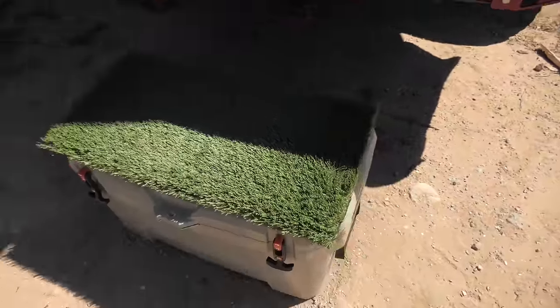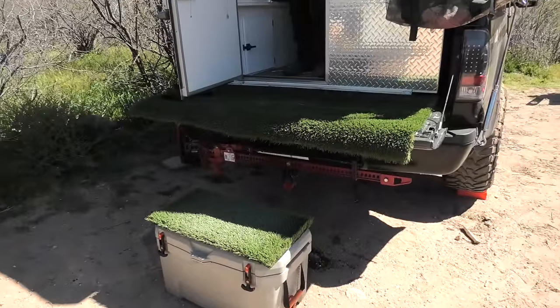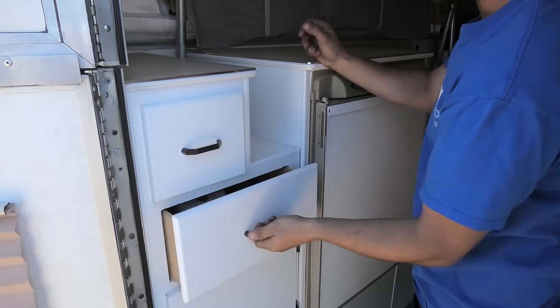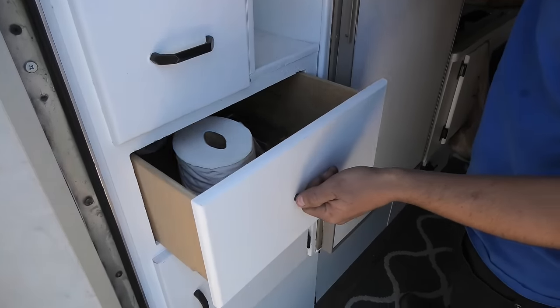Dang. Oh, my gosh. That's perfect for the cooler. Hey, sweet. Welcome to my porch. That's cool storage. We've got three drawers here. Keep, like, plasticware in there. Honestly, still trying to find places to put things.